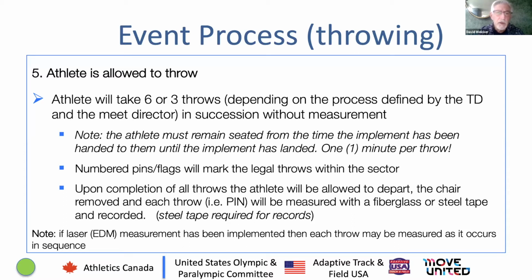And there are a couple of notes here. The athlete must remain seated from the time the implement has been handed to them until the implement has landed. And so they only have 1 minute for that.